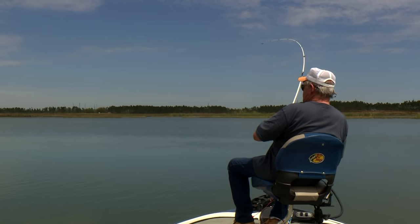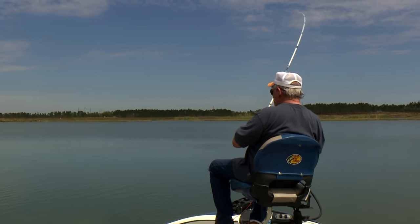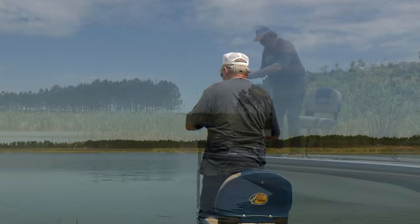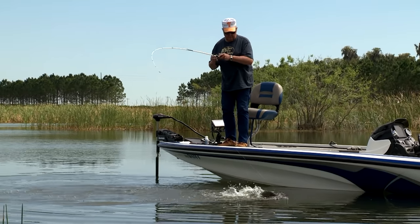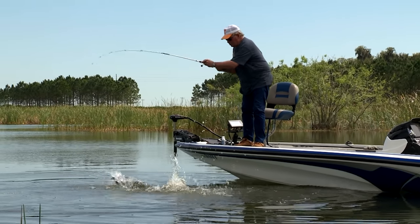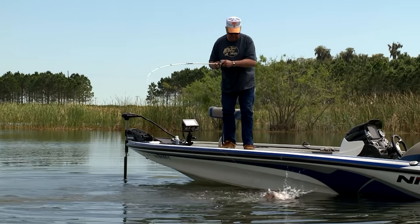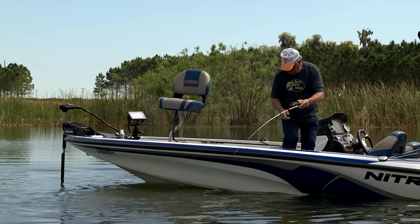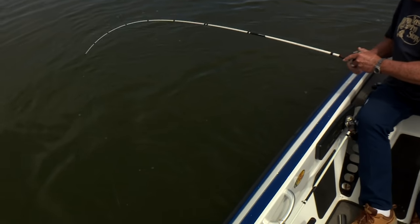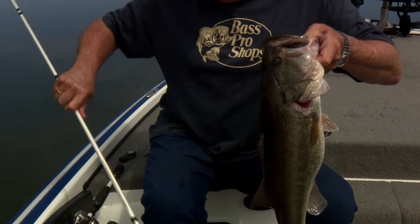There it is. There he is. Coming right at me every time. Another horse. He just wants to put it big. Oh, look at that. Jumping, jumping, jumping. Barely got him hooked. I just barely saw that hook in him. Oh, just stay hooked there, baby. Pop goes the weasel. Let me get this out of the way.